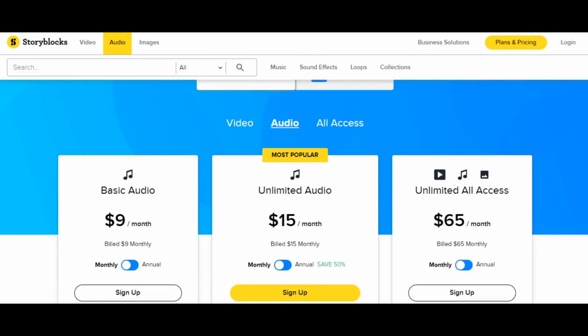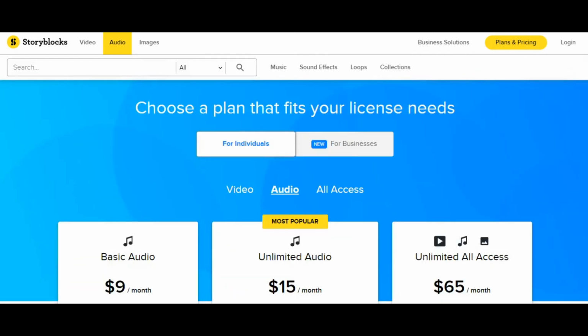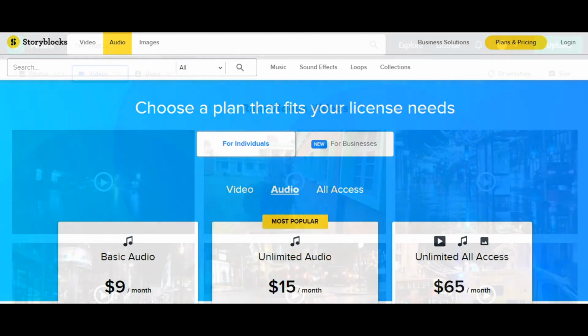This is one of your solutions. So let's go on through to another solution, a free solution, but you will still need to find potentially audio to add to the images and also the video available. We will now head over and check those out.